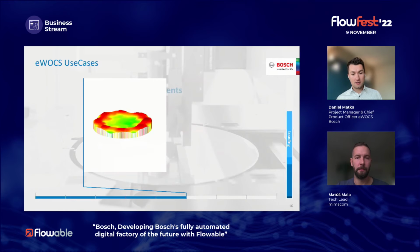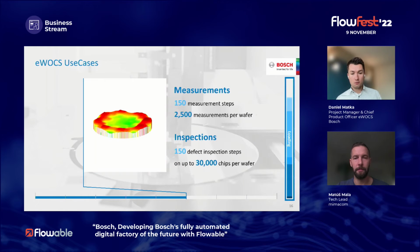The next use case, measurements. We have 150 measurement steps, 2,500 measurements per wafer. It's mostly really a good process flow, but you have to implement this and you have to guide the engineer behind this.